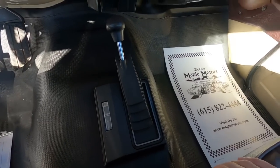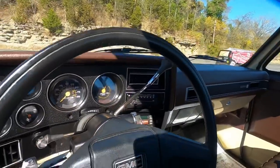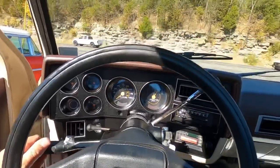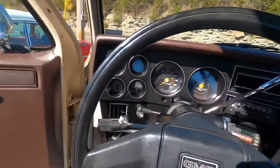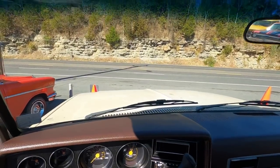Got the four-wheel drive set up. We may try it out. Floors. I love rubber mat in a truck. I just think it makes sense. All right, what about them wipers? They work on low, but when you go to high, nothing happens. Horn, place those bets. It does work. Let's hit the road, see how she runs and drives.